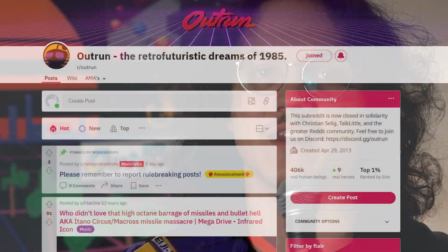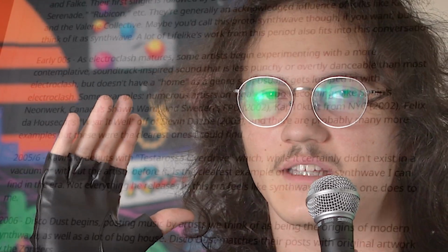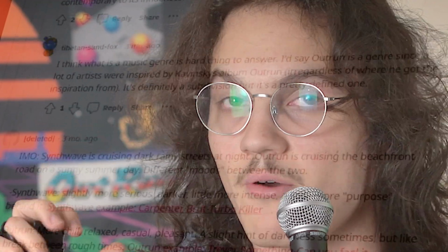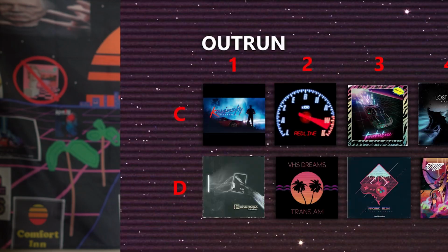Now, I'm not someone who's existed within the space for a while, nor did I grow up in the decade these visuals debuted in, but I have spent the last 3 months reading every website, article, and Reddit post about this specific style. And while there are a ton of conflicting opinions on what is and isn't Outrun, I found some solid through lines. Rule number 1, Outrun is a visual aesthetic only. Any music I've seen described as Outrun is really just synthwave.